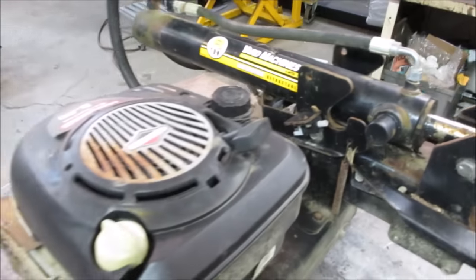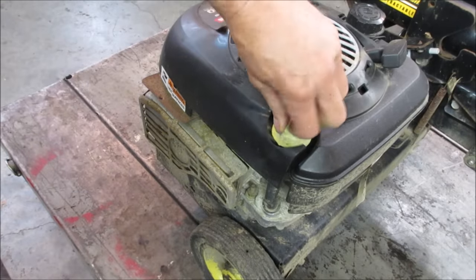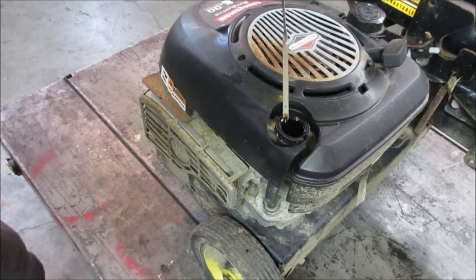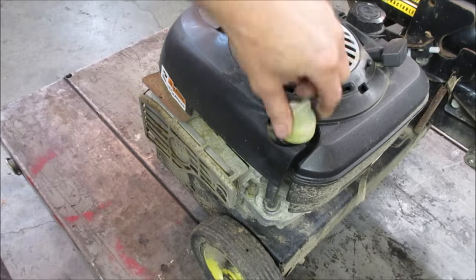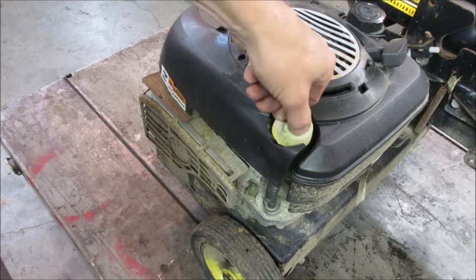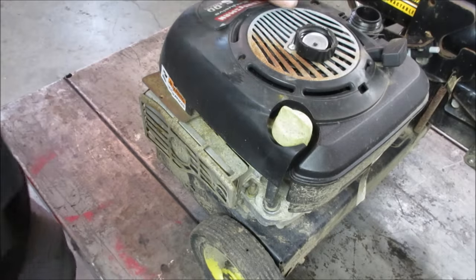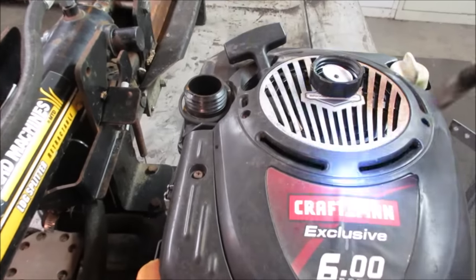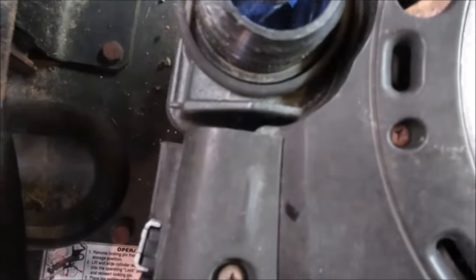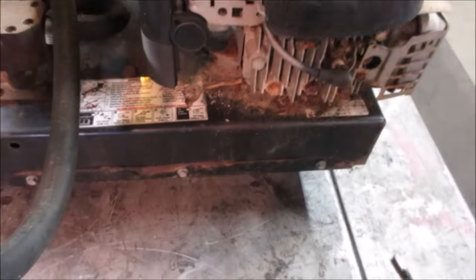Well, let's go see. Any oil in it? It's low, which is good. I'd rather have it low than too much, because that means water got in it. Let's go take a peek in that gas tank, see if there's any fuel in it. Go grab a light and look on the other side. It's looking pretty dry. I don't know if it was run out or somebody emptied it.